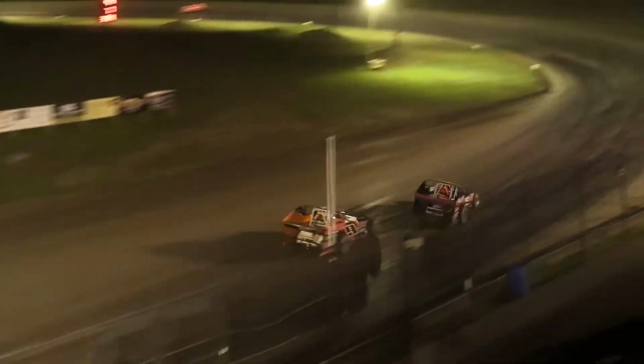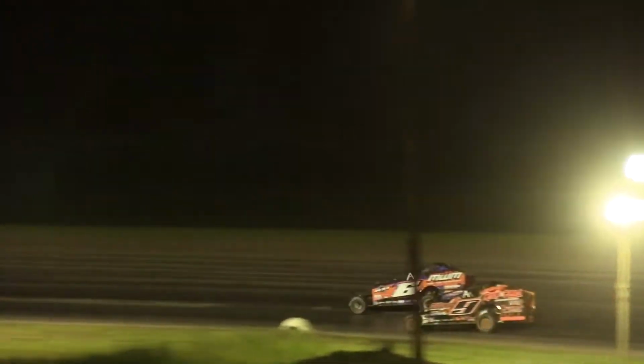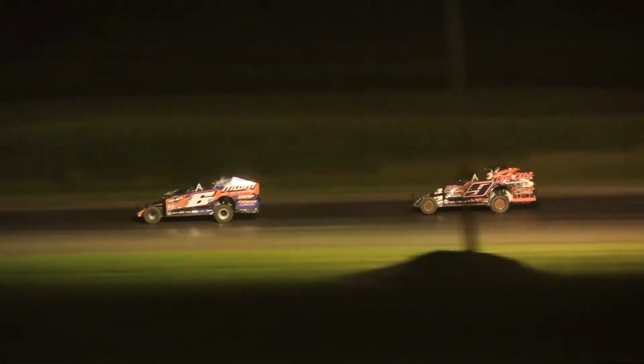Here comes Meeks to the inside. Meeks drives by to the bottom side of the racetrack. Now he goes to the top. Now he goes back to the bottom. Over in turn number 1 and 2. That is a great battle for the number 2 position. Derek Webb holds on to it. Meeks wants the spot. They work off turn number 2.